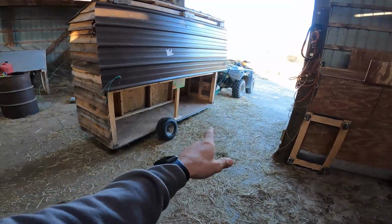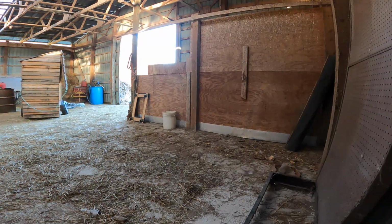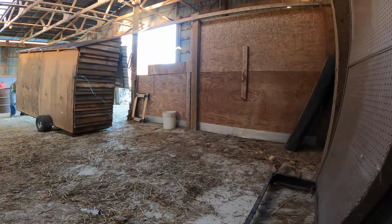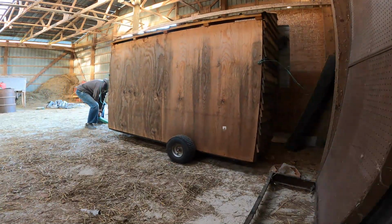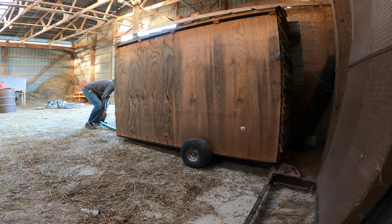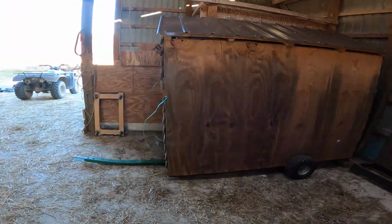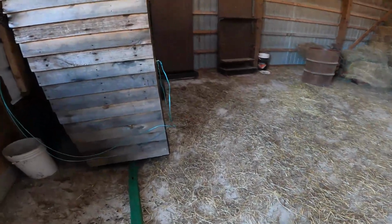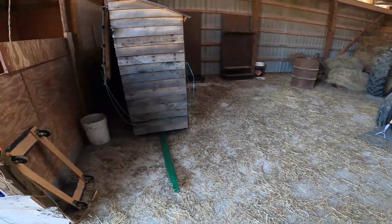Now I will just unhook it and try swinging it around and push it right back. Well, it is in, finally. And if I really wanted to, I can turn it, push it over towards the back. I don't know, we might.